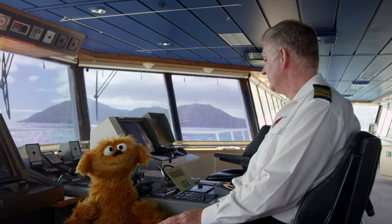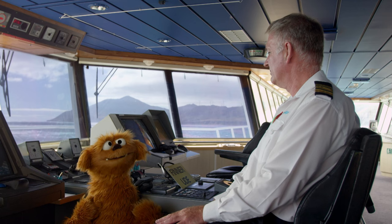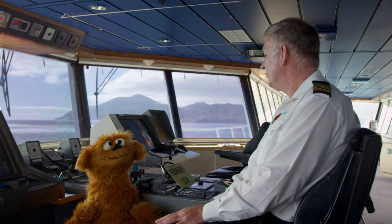What is a ferry? It's a ship that carries people from one place to another, and normally they're short trips. So Mo was trying to get to the South Island. Is Mo on the right ferry? Yes, you are. We're heading from Wellington to Picton at this moment. We're just coming around the bottom of the North Island and heading across. Oh, and how long does it take to get to the South Island? About 3.5 hours from the time that we leave Wellington till we get to Picton.